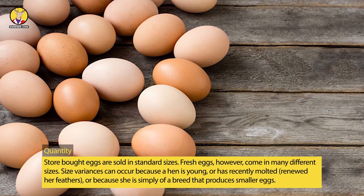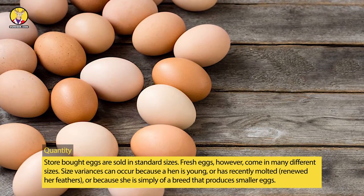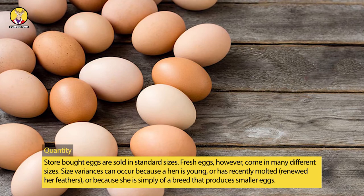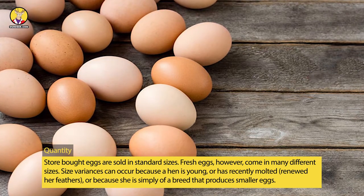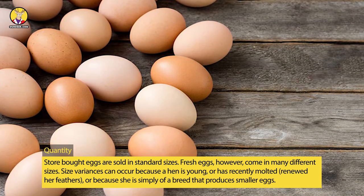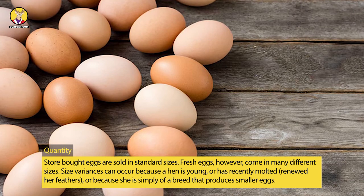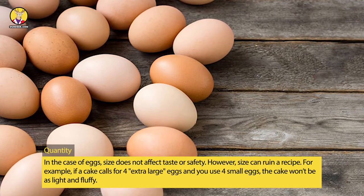Quantity. Store-bought eggs are sold in standard sizes. Fresh eggs, however, come in many different sizes. Size variances can occur because a hen is young, or has recently molted, renewed her feathers, or because she is simply of a breed that produces smaller eggs. In the case of eggs, size does not affect taste or safety.